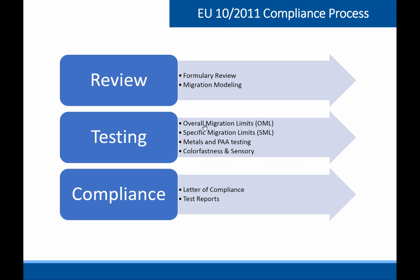The overall migration of a plastic material shows the inertness of that plastic material, and the pass-fail limit is 10 milligram per square decimeter or 60 milligram per kilogram of food. The specific migration limits will be listed under EU 10/2011, and so are the limits for the metals and the PAAs.